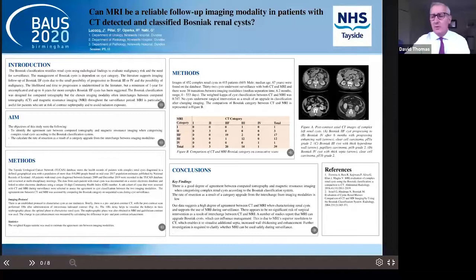The numbers are relatively small at 32, but what they report is no significant differences whether the patients were having CT or MR, so good correlation, and there was no stage migration requiring surgical intervention, so no patients as a result of a change in modality missed the boat in terms of operative intervention. Looking at the more complex cysts, the 3s and the 4s, I think there were 12 Bosniak 3 cysts and 1 Bosniak 4, and there was good correlations between CT and MR, so further reassurance in the group of patients that perhaps would have had surgery.